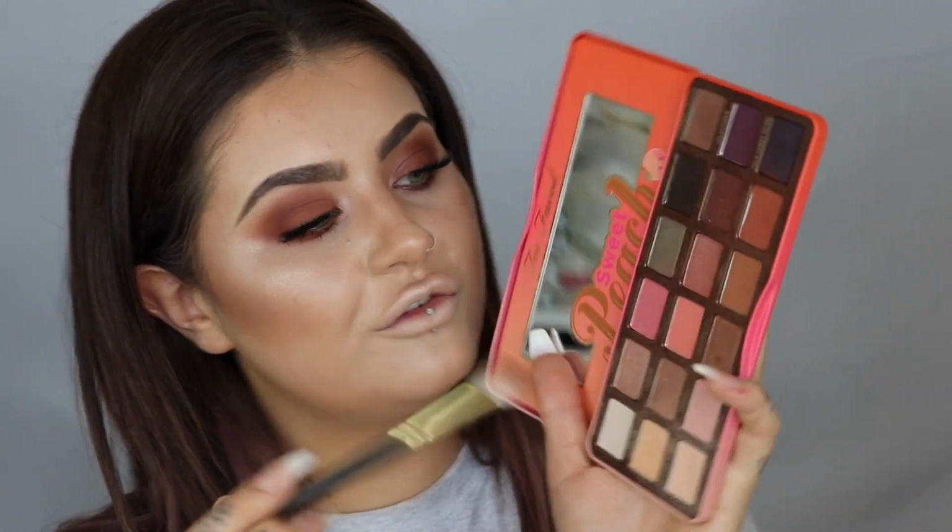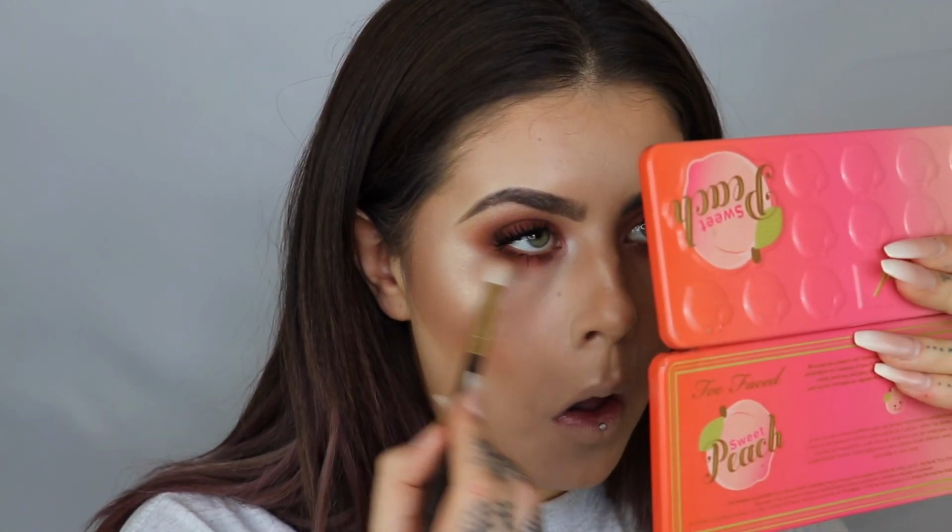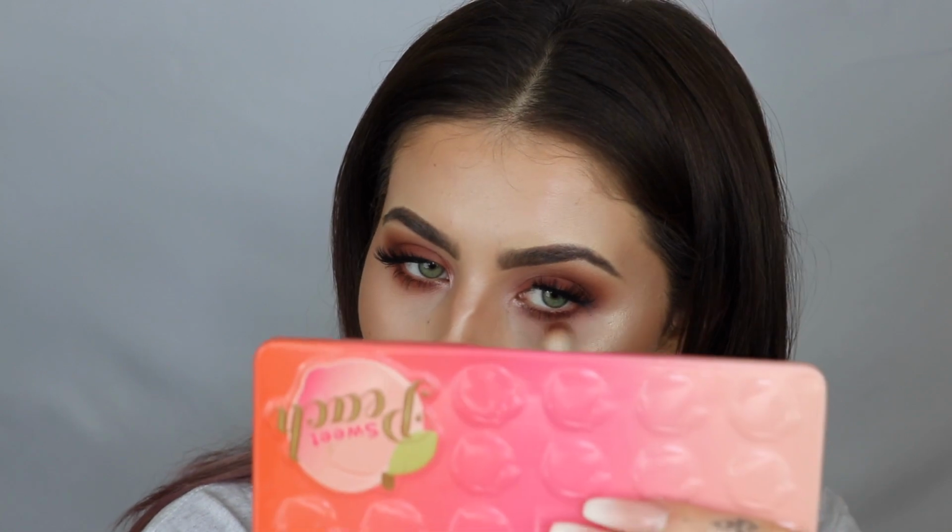What I usually do, you don't need to do this, but I like to get a little bit of my bronzer again with the big brush. This is the M402 brush. And now I'm going to get my little Too Faced palette again. I'm going to go in with the shade Purity, and I'm just going to smoke it out a little bit more underneath my eyes, because I hate losing that intensity.